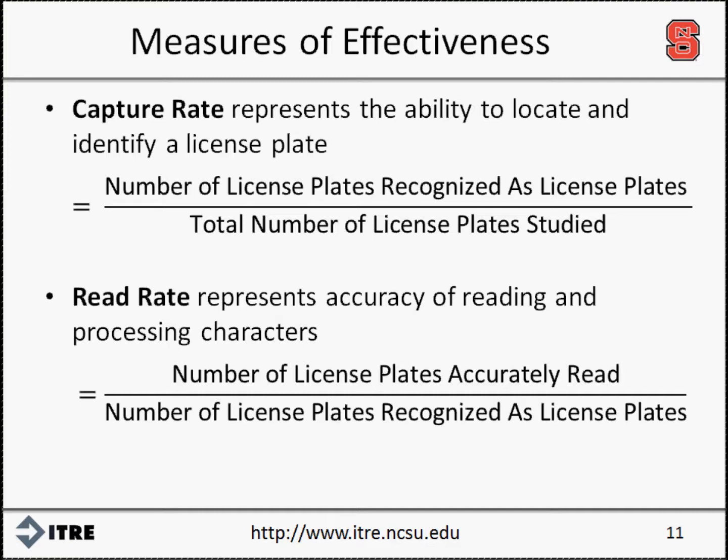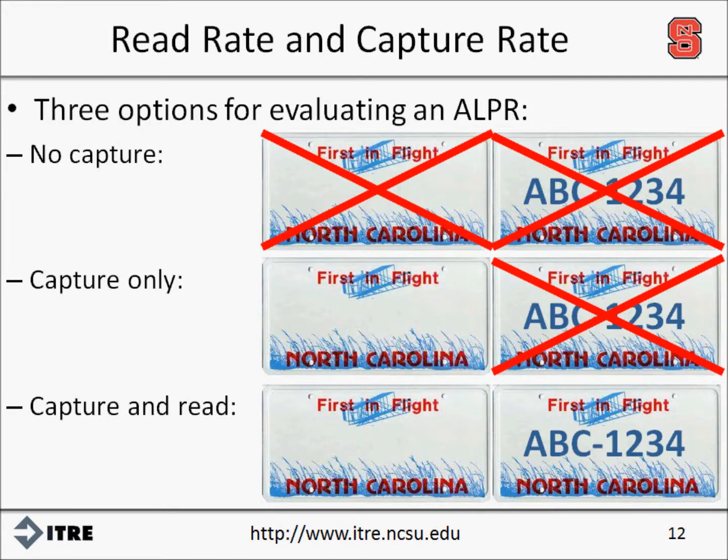The read rate represents the accuracy of the reading and processing of the characters on the license plate. The denominator is different than the denominator in the capture rate, as the denominator is only of the total number of license plates recognized as license plates, and the numerator is the number of license plates accurately read. These measures of effectiveness can be represented visually with the following graphic.